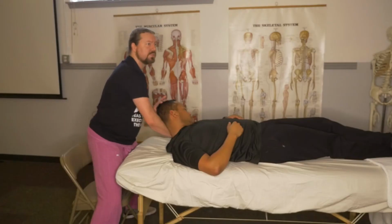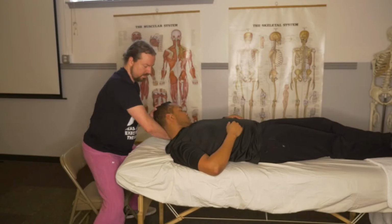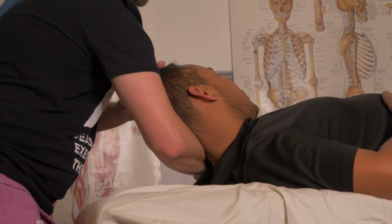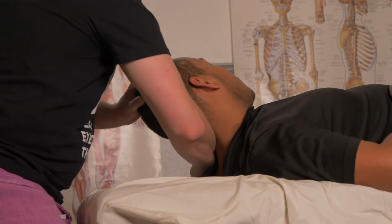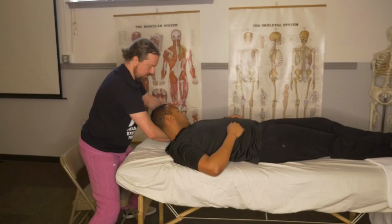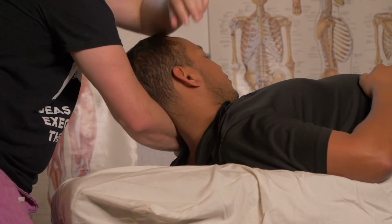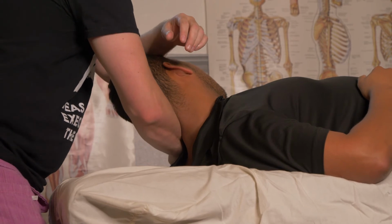And I'm always working with his range of motion. We're not jamming, okay? Always working with his range of motion. And I go, okay, do you want more down towards the base of the neck or more towards the base of the skull? Skull. Okay. Then, do you want more to the right or to the left? Left. Right there? Okay, and I'm going to re-establish my hand there. How's that there?